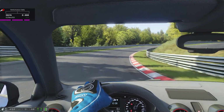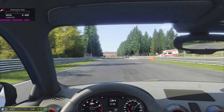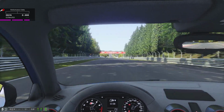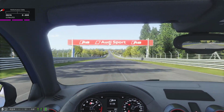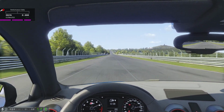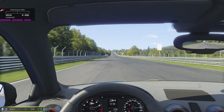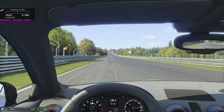Coming onto the back straight here. Let's see what kind of speed we're looking at. We're probably looking at about 130. It says 155 miles per hour top speed. Probably going to reach about 135, 138, possibly.